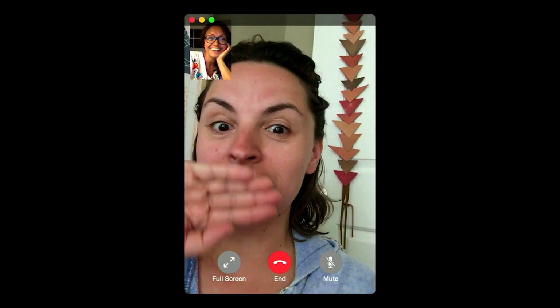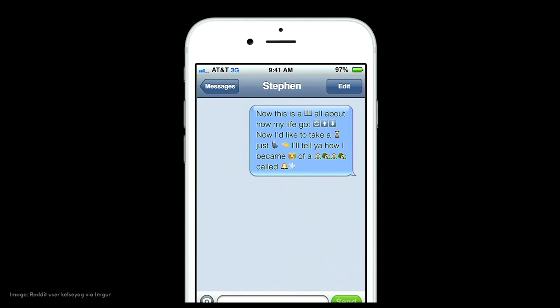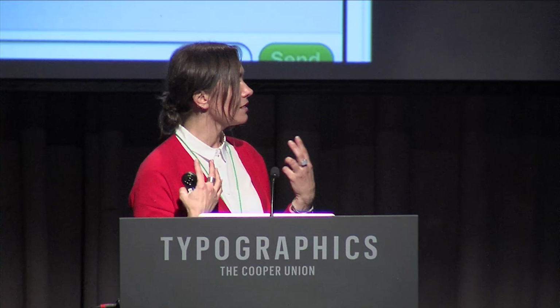But we've come up with all these ways to communicate with each other now that we're not handwriting that are filled with emotive possibilities and all of these other layers of communication that are filling in the gaps. We have FaceTime, we use the shit out of emojis in all of our text messages. These are just examples that I found. I love looking at good emoji art online. It's the funniest thing.